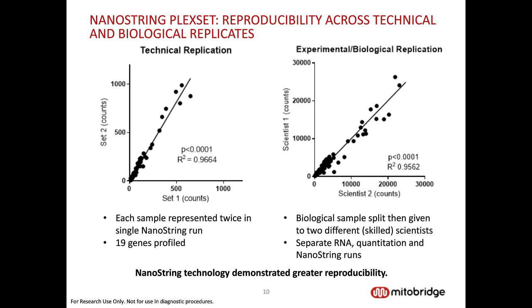So what this means is that the lack of correlation that we were seeing previously had something to do with steps in between the RNA isolation and the actual data that we were getting in our previous qPCR system. What this data tells us is that the RNA itself can be prepped by totally independent people, and you'll get the same result. So it confirms that we're able to get good experimental replication independent of the person running the experiment, which is ideal for any science.